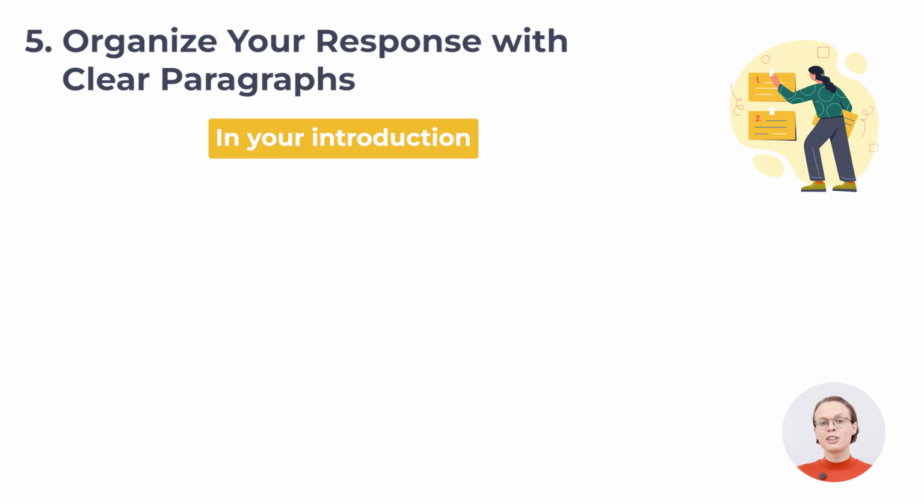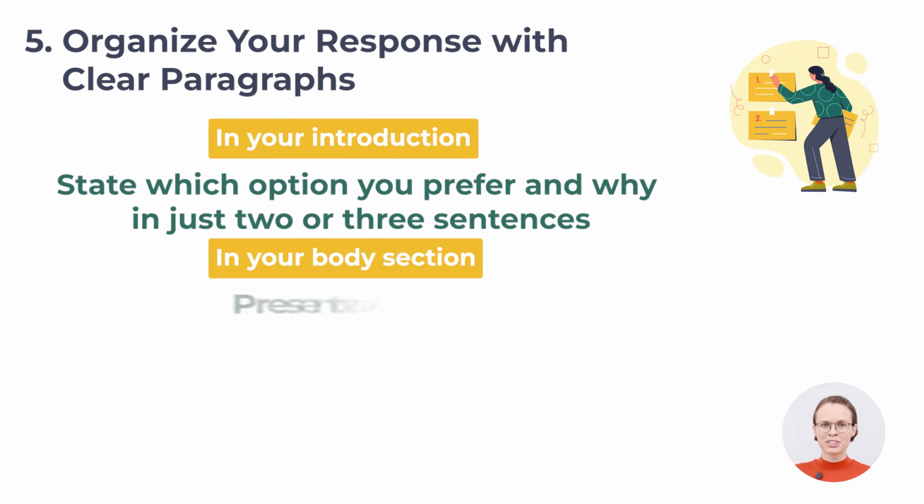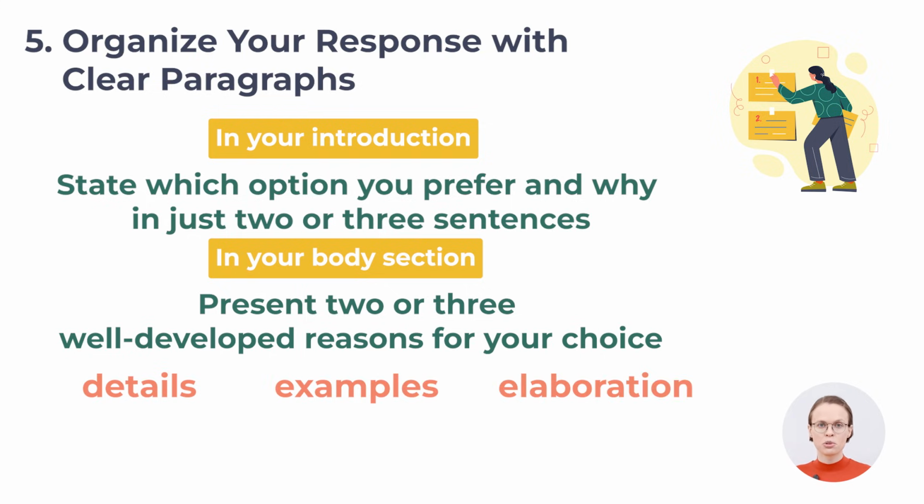In your introduction, state which option you prefer and why in just 2 or 3 sentences. This sets up your entire response. In your body section, present 2 or 3 well-developed reasons for your choice. Each reason should be explained with details, examples, or elaboration that makes your point convincing. Separate your reasons into 2 or 3 paragraphs.